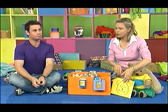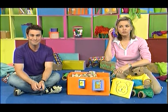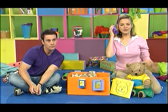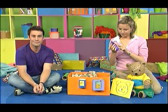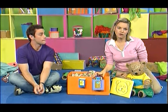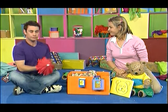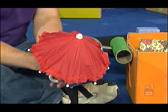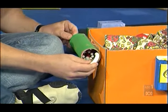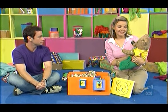That's little Ted's phone. Hello, little Ted's phone. Yes? Yes? Oh, thank you. Goodbye. That was little Ted's travel agent. It's raining where little Ted's going, so he'll have to take his umbrella. Little Ted's umbrella. And here's a place for it. Umbrella packed. Well, little Ted, your bag's all packed.